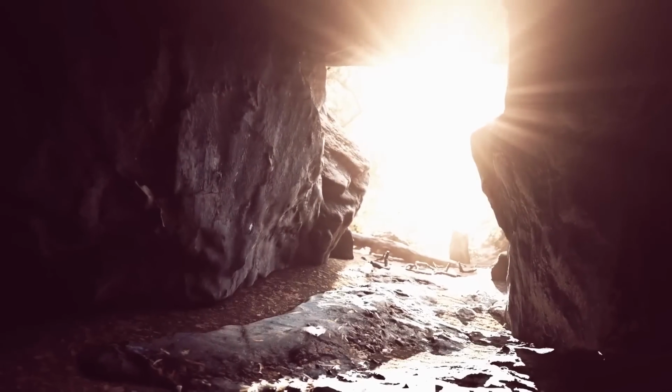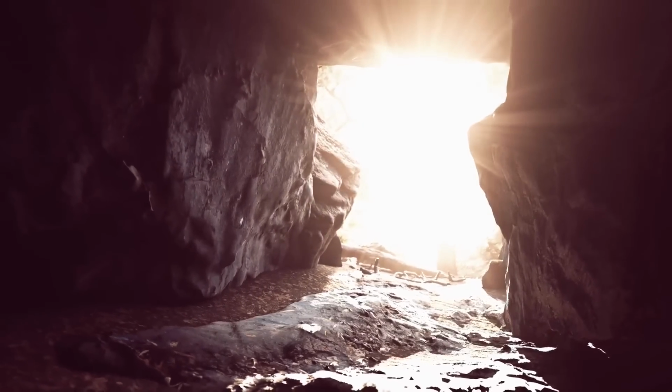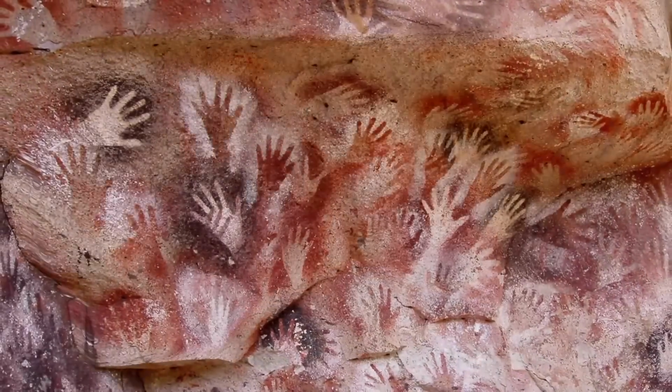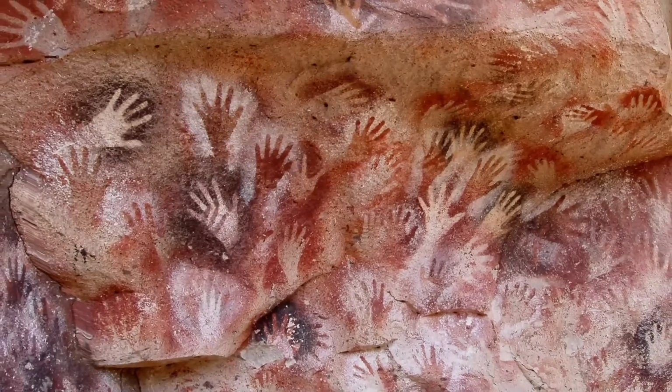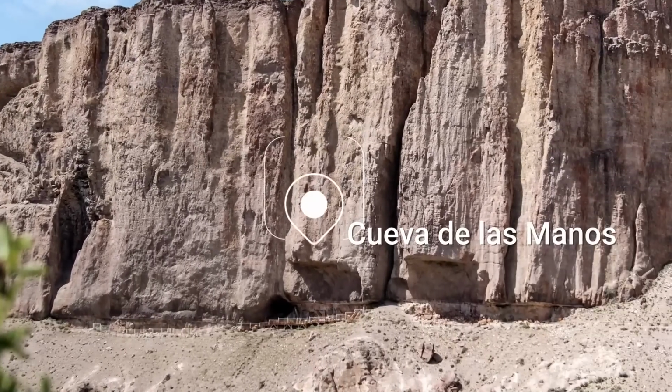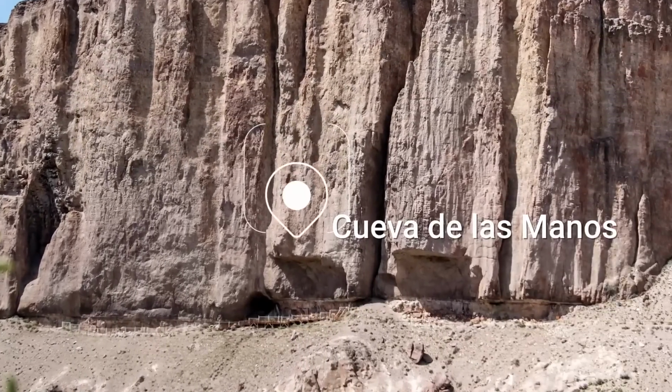Just like Cueva de los Tallos, the final cave on our list isn't particularly dangerous, but it'll certainly send chills down your spine. I mean, look at this stone wall, completely covered by hand shapes. What seems like something out of a horror movie is actually the Cueva de los Manos in Argentina.